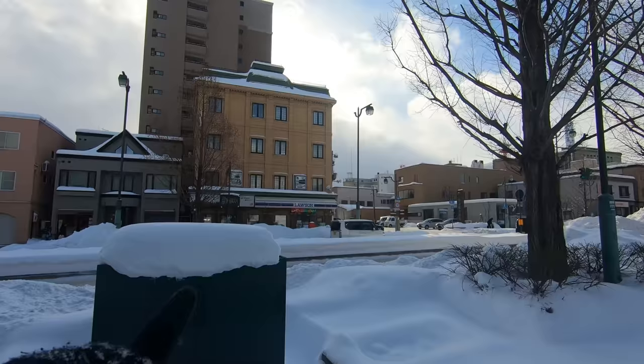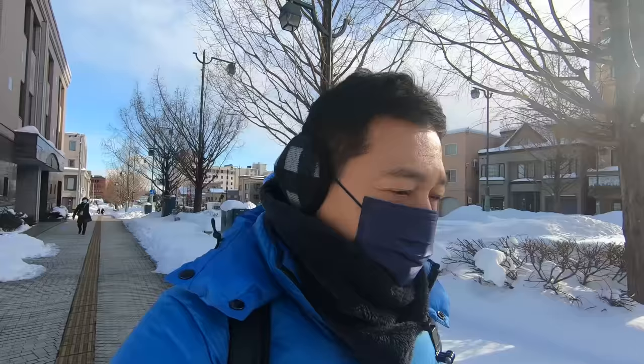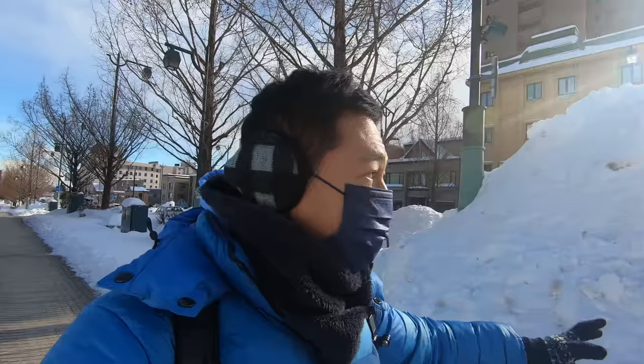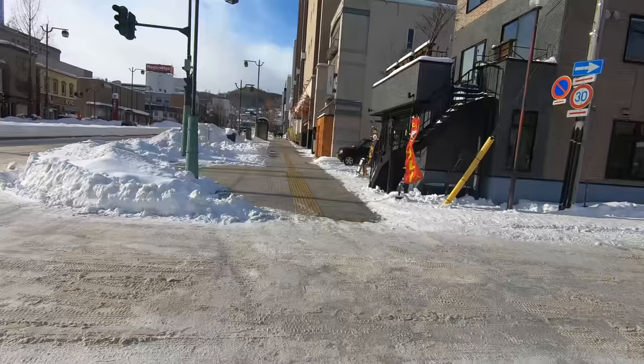Actually, I love a lot of the buildings here in Otaru. It's really beautiful. Look at this. Look at this tall wall of snow here. Look at that. It's way taller than me. Okay, so the station is down there.